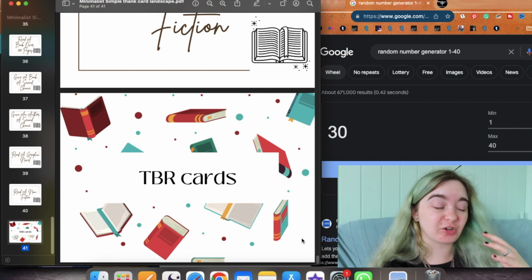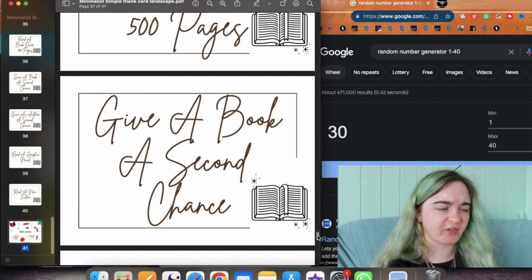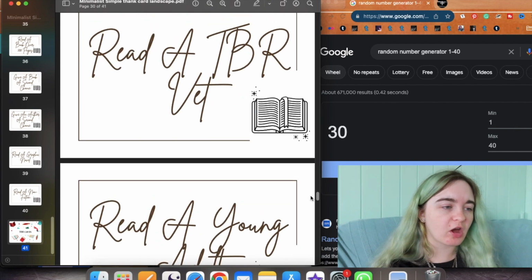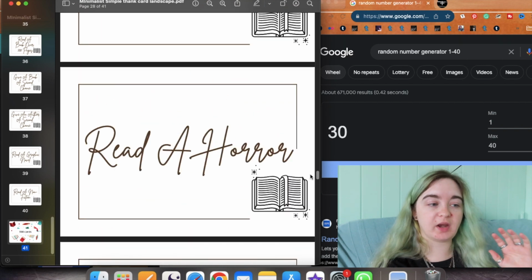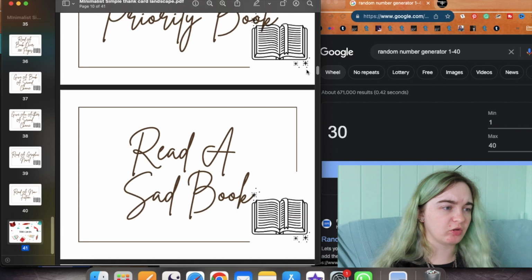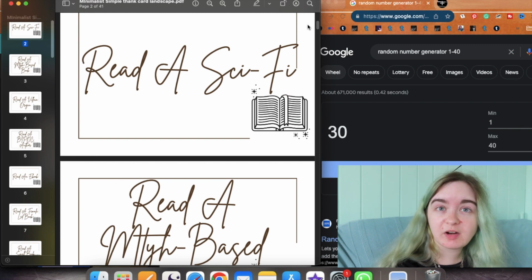This is also very much generalized prompts, so it can fit anybody. I've got on here non-fiction, graphic novels, give an author a second chance, give a book a second chance, a book over 500 pages, this kind of thing, while also covering all of the age ranges. I've also got in here read a poetry collection, read a thriller, horror, fantasy, classic, all of the rest of it. And then other prompts, as you can see, I'll go through them some more as I go through what I'm going to be reading with what my random number generator comes out with.